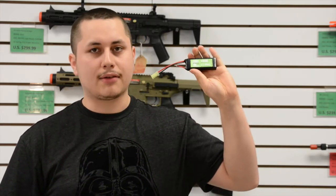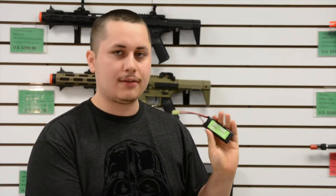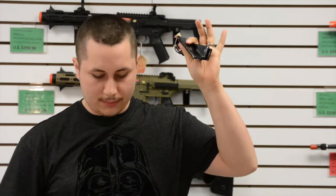The other kind of battery out there is your LiPo battery. This is a 7.4 volt, and this is an 11.1 volt. Now, the thing about LiPos is if you treat them badly, if you don't handle them properly, they will burst into flames. LiPos are damaged when you discharge them all the way. If you charge them on a NiMH charger, you have to use a LiPo charger to charge your LiPos.